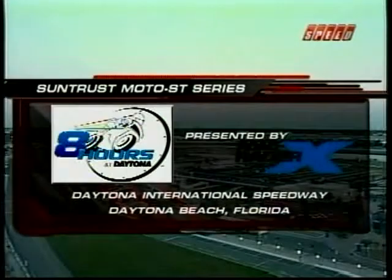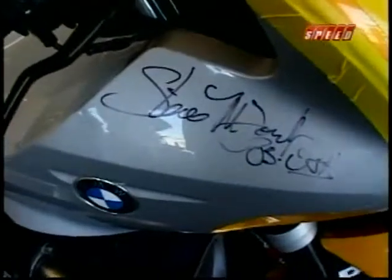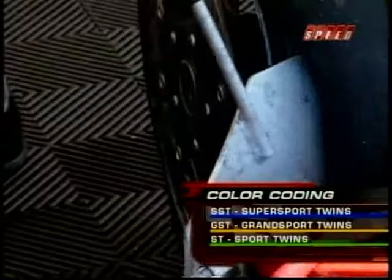Daytona International Speedway hosts the inaugural SunTrust Moto ST Series 8 Hours of Daytona, presented by Road Racer X. Teams from far and wide have gathered to go racing in an innovative and exciting new series that promises to deliver close competition in 3 different classes of twin-cylinder racing machines with limited modifications and all on spec Pirelli tires.